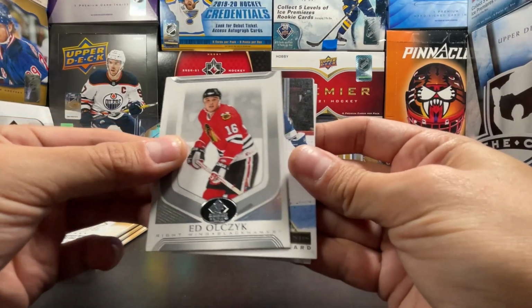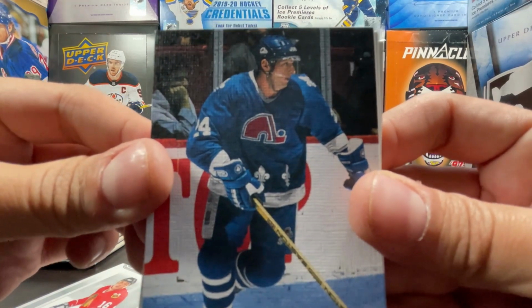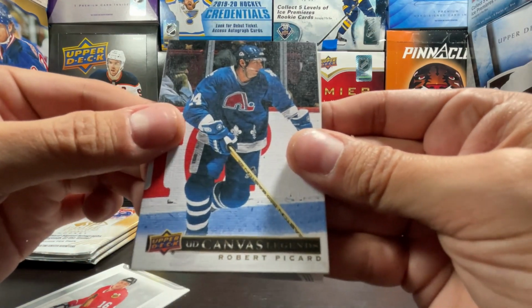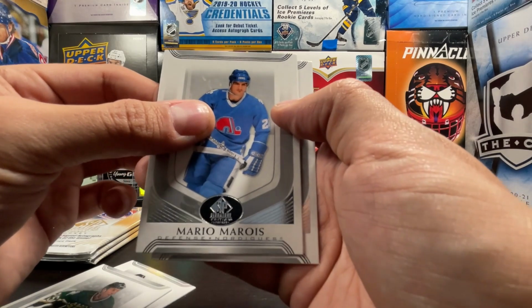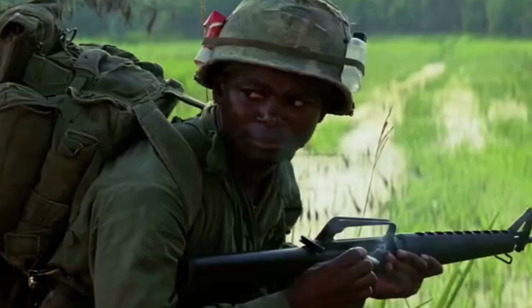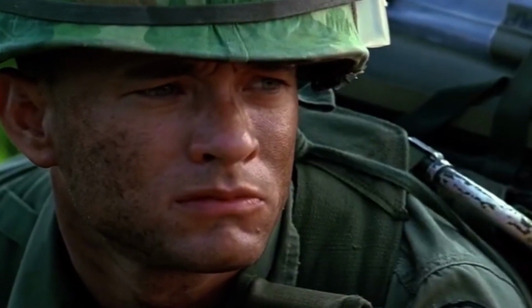Eddie Olchuk. We got a UD canvas of Robert Picard. And what a cool helmet. He has the old-time Jova with the visor, 1st generation visor. That's pretty cool. We got Joey Neuendijk, Mario Marawa, and Dallas Smith from Boston. Cleveland. He was from Detroit. And Tex with... Well, I don't remember where Tex come from.